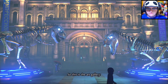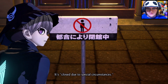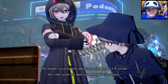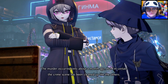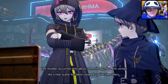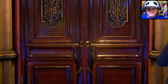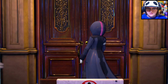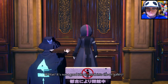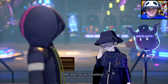The art gallery. Yep, here's the art gallery. The final case of the Nailman. Closed due to special circumstances. The murder occurred only about a month ago. Only a month? But I'm certain the crime scene has been cleaned up like the others. But yeah, it's not a good idea to break into the art gallery. I don't think this is really going to be breaking in. Did you say something?